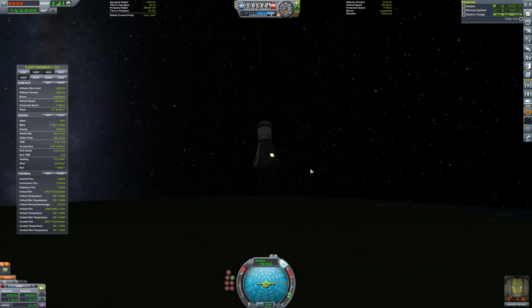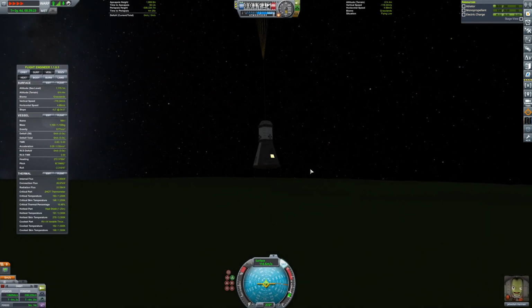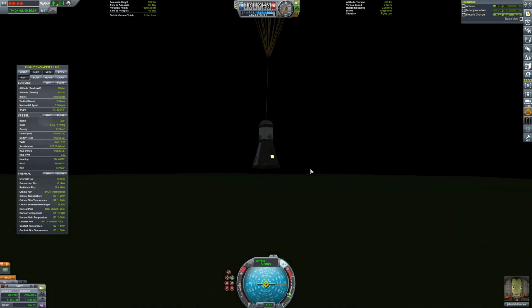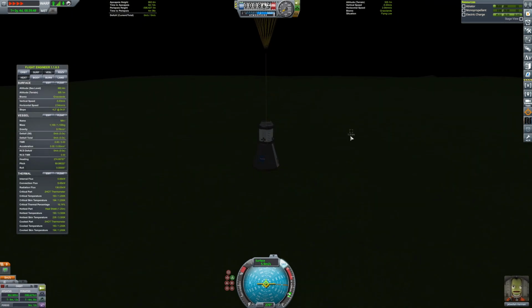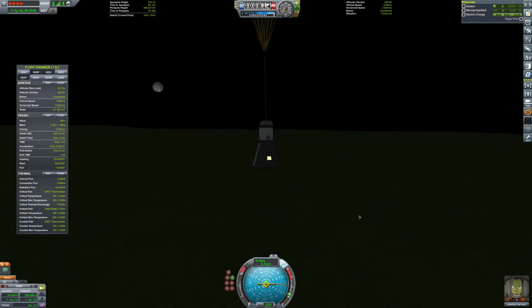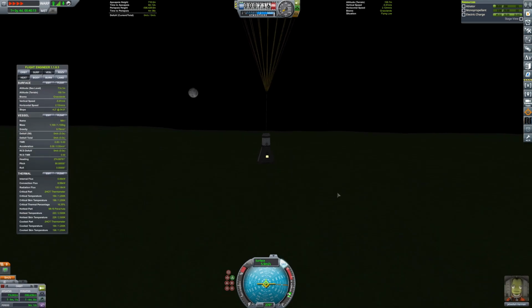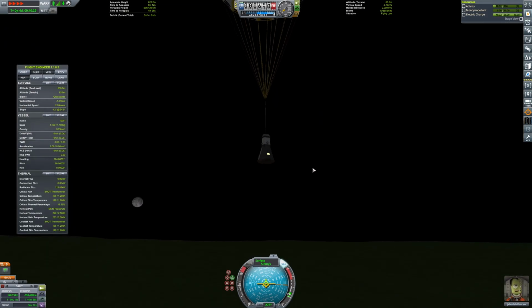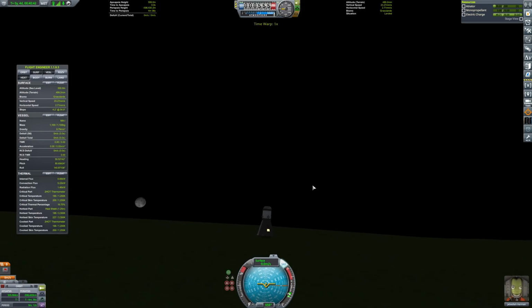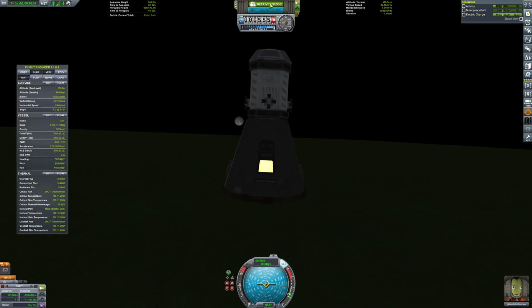All right, well, this is drawing to a close. What we will see is that it's going to touch down very nicely. There it's opening. There's other parts hitting the ground, not too far away. But we're going to call that a successful mission. I don't think there should be any problems here. It looks fairly level. We're almost there. And thus we have made it to the moon.